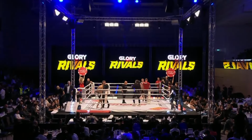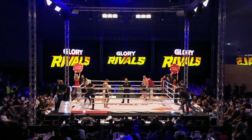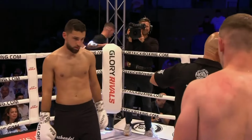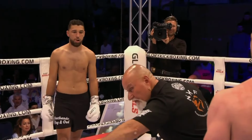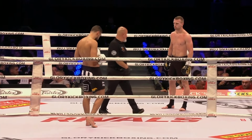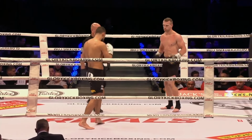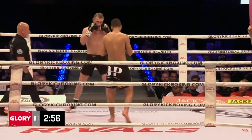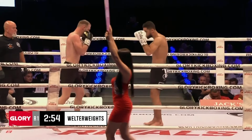A little help from our referee to touch gloves. This is it. Very intense and key matchup in the welterweight division. Van Belzen, one of those young guns, 24 years old, and Van Dam looking for his second win here in the Rivals series.